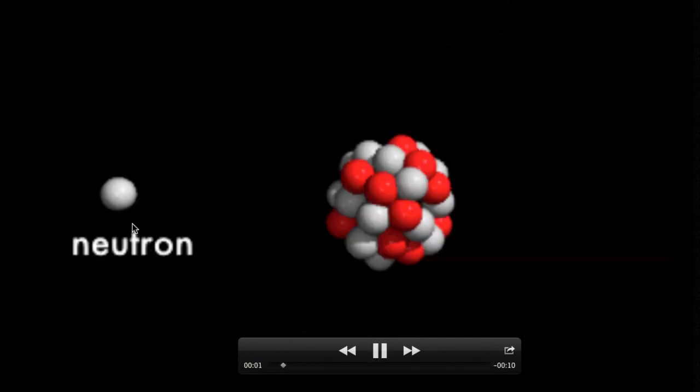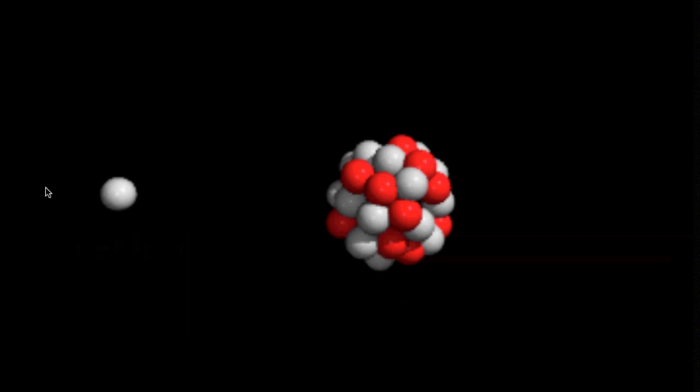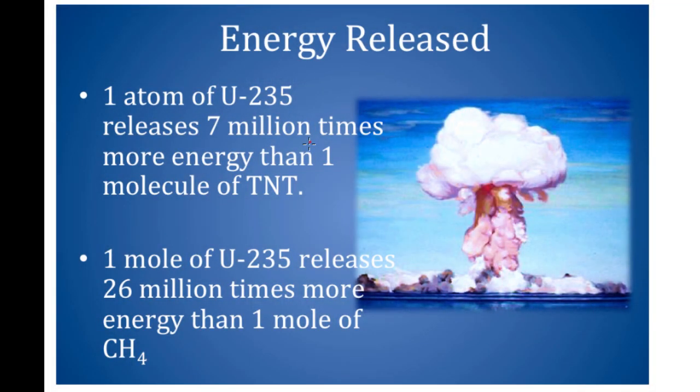So we would get that same thing happening where a new neutron would collide with another nucleus, and that same process would occur over and over again, and you get nuclear fission. Now, the thing about nuclear fission is that with nuclear energy, we get tremendous amounts of energy from this little bit of material that we have.